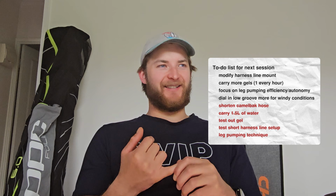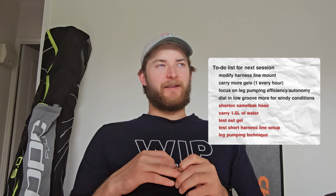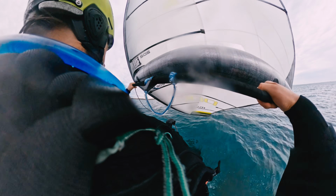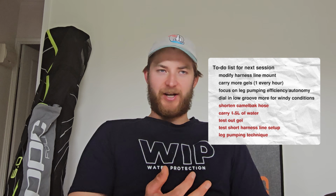I've got a bit of a list of things to improve before the next session. So main things are, I want to shorten the hose on my camelback because it's just super long and unnecessarily long. I'm going to design and print a new fixed harness system. I think the rope's still stretching in a bit, and when the rope's stretched in, it allowed the harness line to dangle down. And with longer harness lines, I found that was okay because you could kind of flick it up onto the hook. But with the shorter harness line, didn't really allow that to happen as easily. I might play around with an extra gel, especially for those longer sessions, just to see if I can keep the concentration up. That's kind of session 1 in the books.